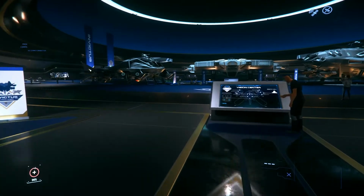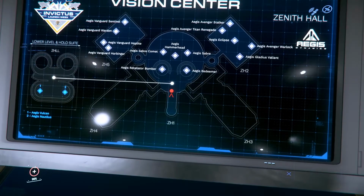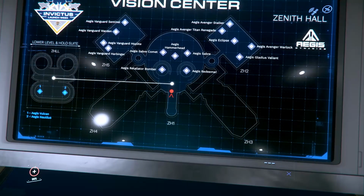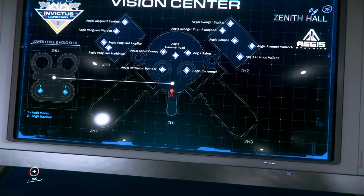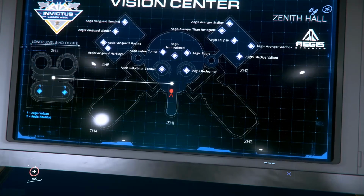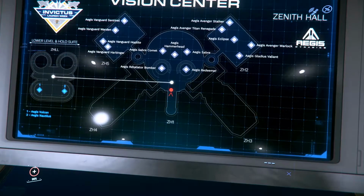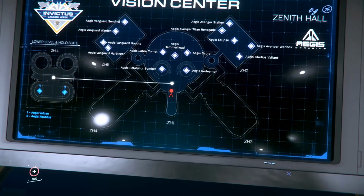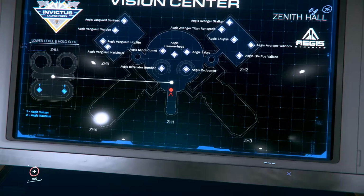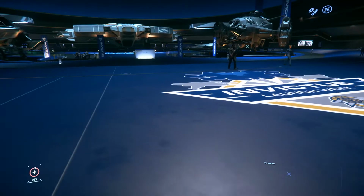So let's go up and take a look at our map here and see what we're going to do. All right. We have two halls open. We got Zenith Hall 5 and Zenith Hall 2. And then the main Zenith Hall, of course. In the main hall, we have the Retaliator Bomber, the Redeemer, the Saber, Hammerhead, and Saber Comet. Zenith Hall 2, that is where the Avengers are, the Gladius, and the Eclipse. And in Zenith Hall 5, that's where the Vanguards are. So let's go ahead and check out the main hall here first. And down below, they do have the hollows. We'll check those out at the end.